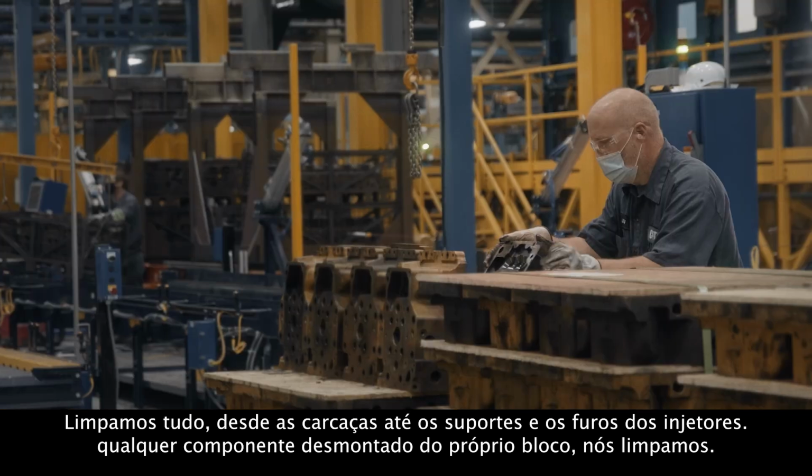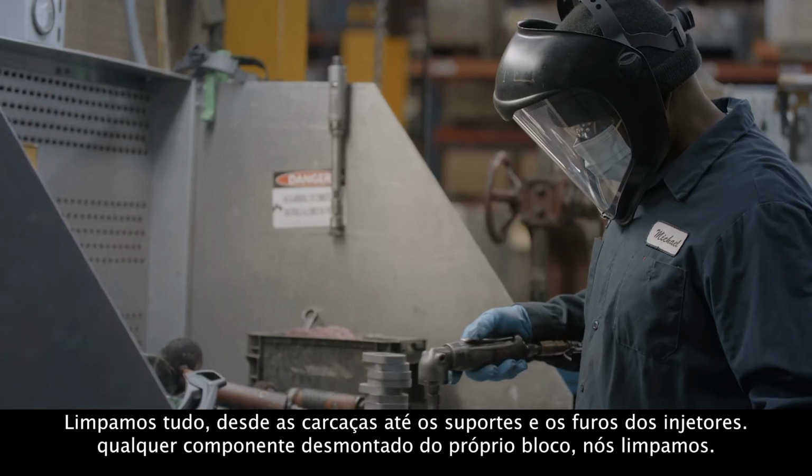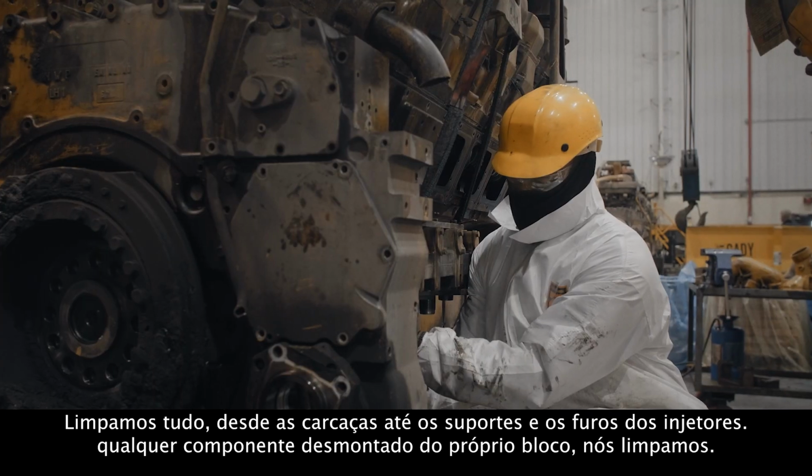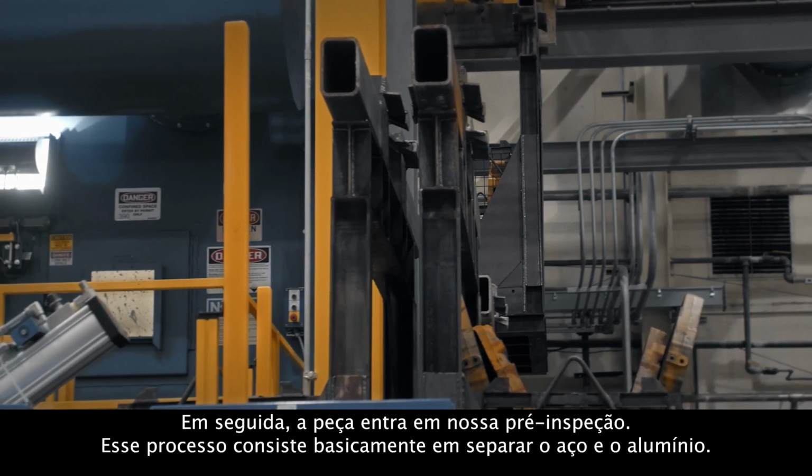We have a pre-clean process where the engines are pre-cleaned prior to being brought in and disassembled. Anything from the housings to the brackets to injector bores, any component that they disassemble from the block itself in disassembly, we clean it. And then it'll go into our pre-inspection.